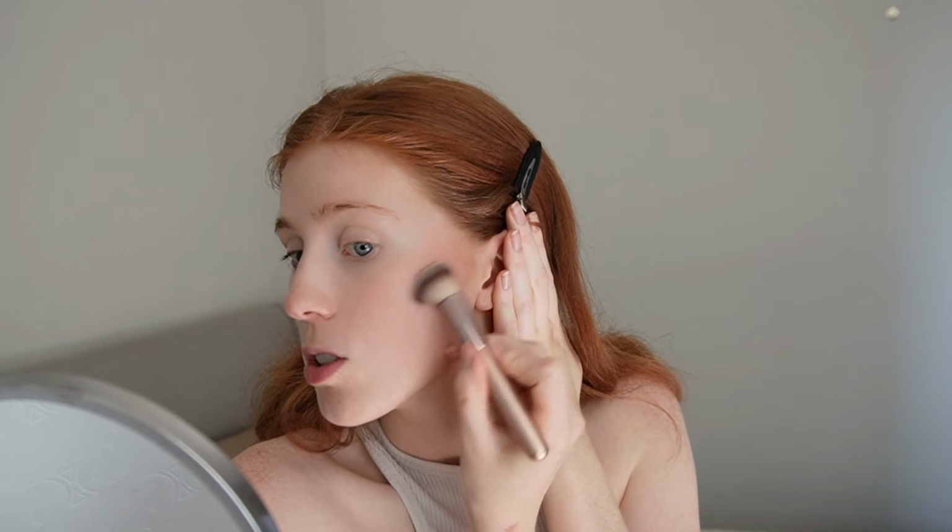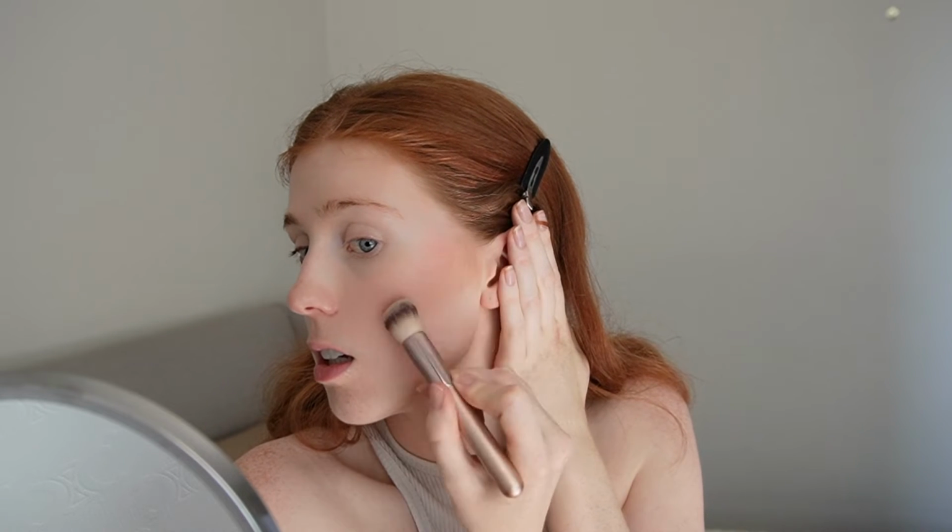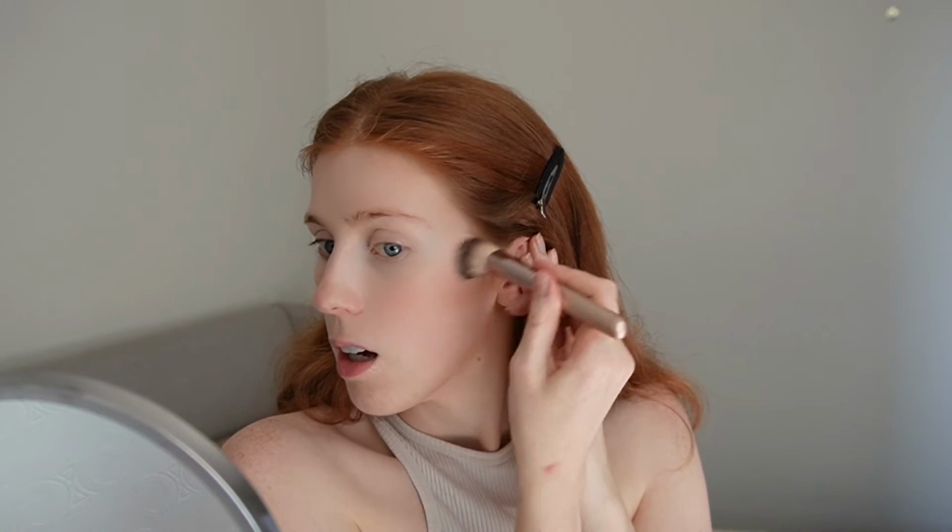So that's why I end up just doing an inner line here. And I end up going back into my ear a bit. Otherwise, I'm going to have this lovely contour and then pale ear. It's a bit weird. So I'm happy if the shadow goes out a bit. So that is that blended out. And I'm going to do the other side. It might be easier to see with a bit of the shadow.